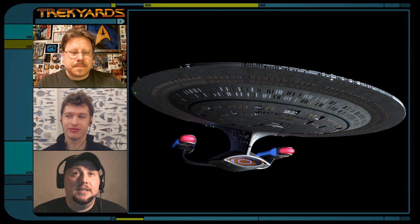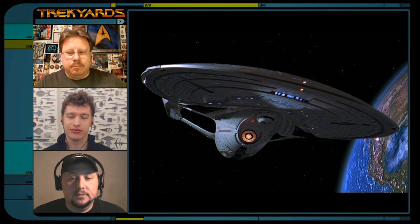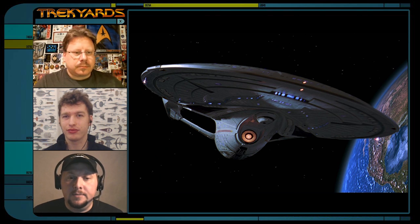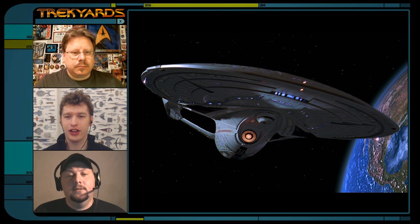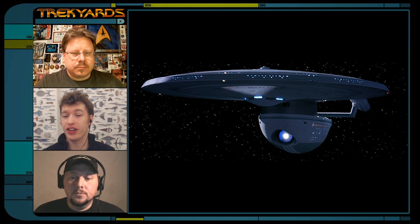It's definitely an Enterprise. You know what it is, but it's different, and the E starts going back towards the look that had been established by Matt Jeffries, and I often say the E is a spiritual successor of the Excelsior. It's very similar designs. Yes.